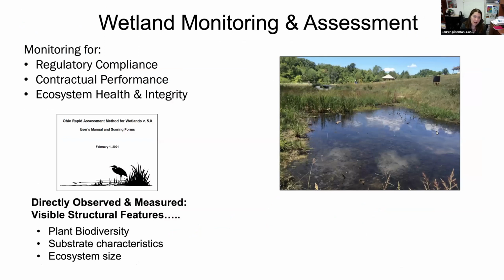And the reason why it's important to invest in a new kind of monitoring program is that up until now, most of the existing large-scale wetland monitoring programs really have been put there for regulatory compliance. Do they meet requirements of permitting, contractual performance, ecosystem health and integrity? And to do that, they directly observe things like plant biodiversity and substrate characteristics and how large the wetland is, right? All of those visible features of wetlands that demonstrate whether or not it is a healthy ecosystem providing valuable habitat and whether or not it actually is a wetland.